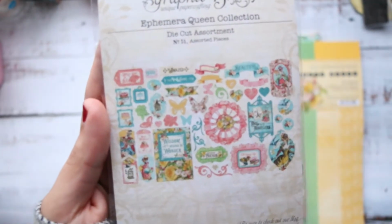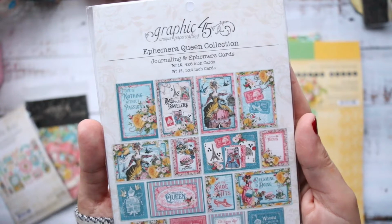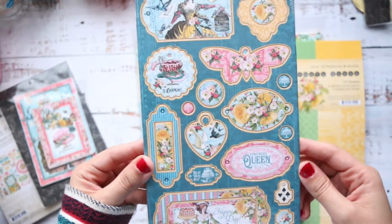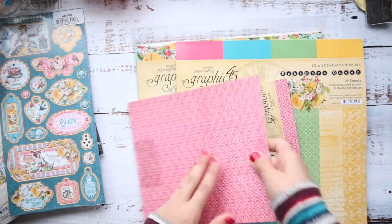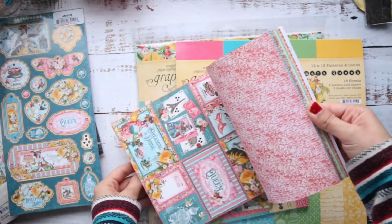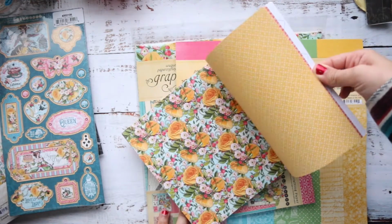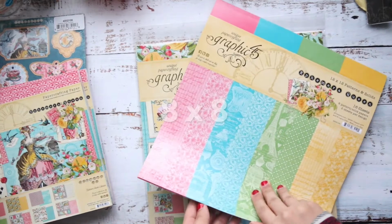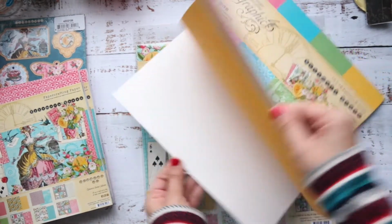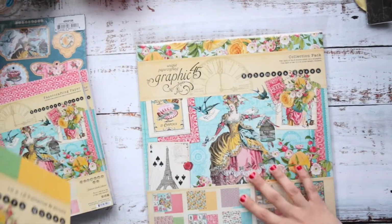Can you see? Beautiful die cuts. Then we have the Ephemera Queen collection. This is for journaling and ephemera cards. Then we have this chipboard. So cute. Then this is the paper. Okay, good. This is 6x6. I love the smell of the paper. So beautiful, and I really love the colors. Oh, look at this. Nice. So this is 6x6, and this is the patterns and solids. I'm happy that this really opens easily. Beautiful. And finally 12 by 12.